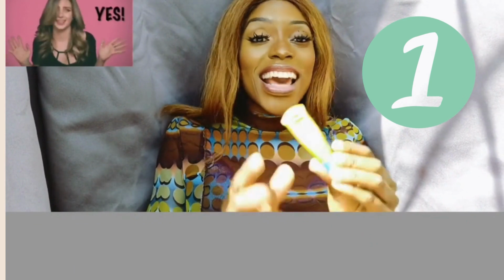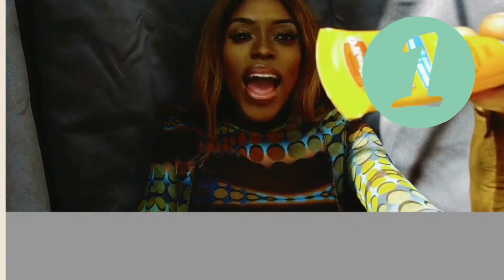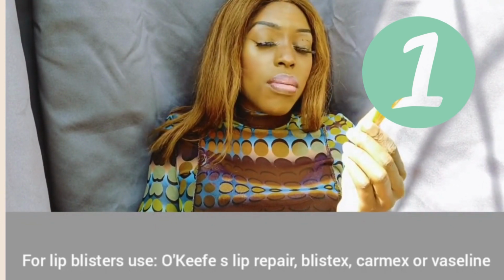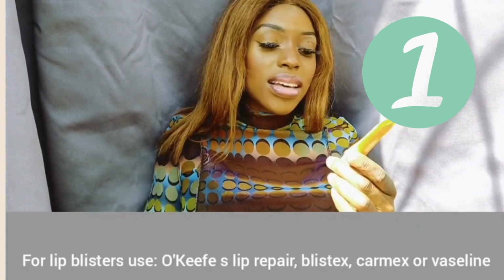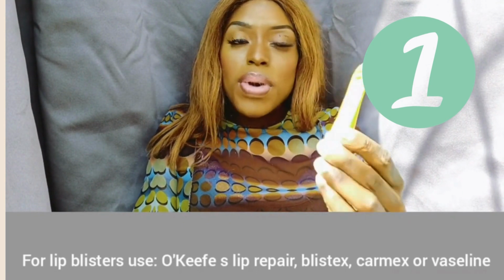And that product is the Kiehl's Lip Repair Lip Balm, long-lasting hydration. Yes, this is my go-to product. This is one that I have to have. For some reason, I don't know why, my lips always get dry. Like, it doesn't really matter what season it is. I've tried a lot of things, but this is the one. This Carmex is what keeps my lips hydrated, and it's what does the job for me. So it's the Lip Repair Cooling Relief Lip Balm.